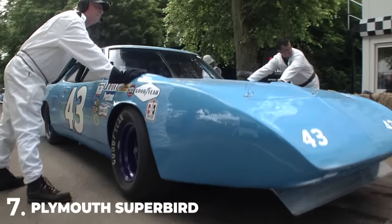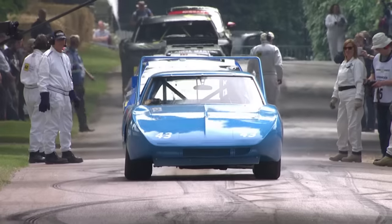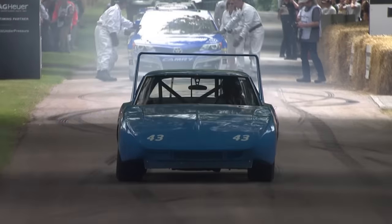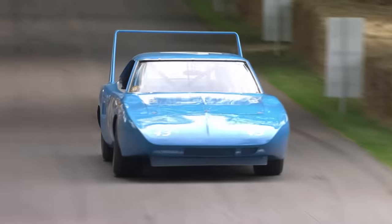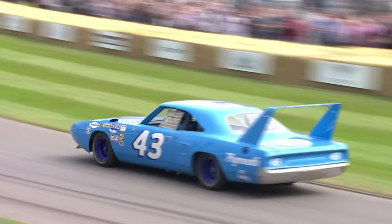So he'll drive one and Mike the other. Okay. However, do look. Just look at this. It's the king. It's Richard Petty in the Plymouth Superbird. That's come over specially from the Petty Museum in America. More than that, been restored specially for this event. There's the king with his trademark shades and moustache.